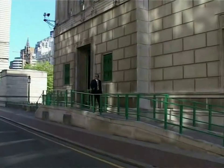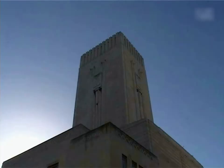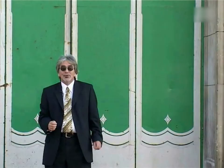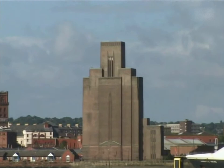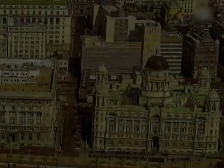This is the poshest chimney in the world, and that wouldn't look out of place on the streets of New York next to the Empire State Building, for example. When I say chimney, what I mean is it's an air vent for the Mersey Tunnel, and there's one on the other side of the water in Birkenhead. This is another masterpiece by Liverpool's own finest Art Deco architect in the world, Herbert J. Rouse.